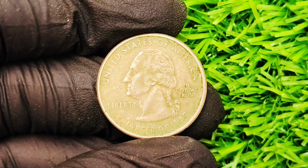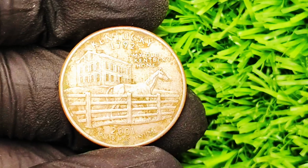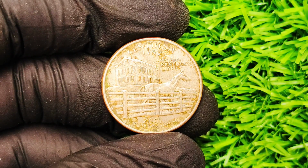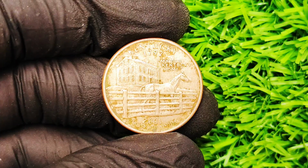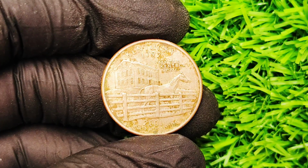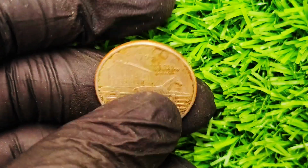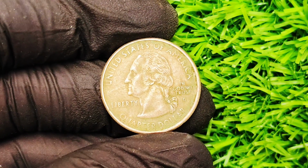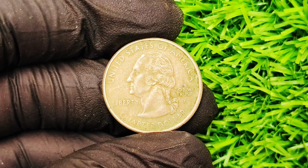One discovery. One lucky pull from a roll of quarters. One overlooked coin at the bottom of a drawer. One moment that separates the ordinary from the extraordinary. And if you're wondering whether the hunt is worth it, just ask the man who sold his Kentucky quarter for $1.1 million. His life was never the same again.